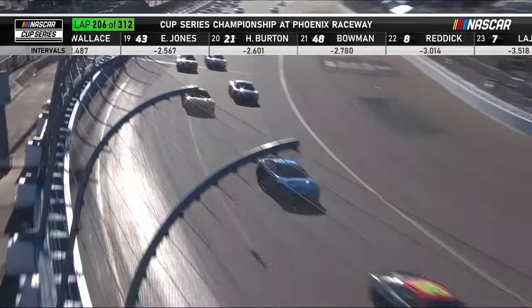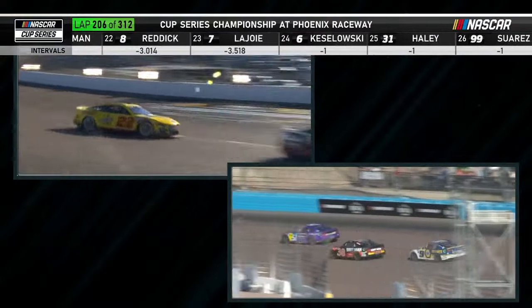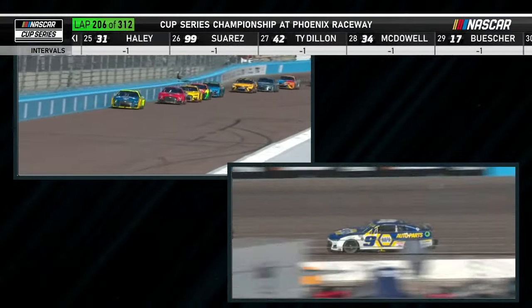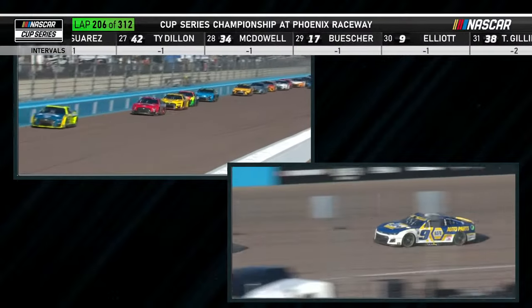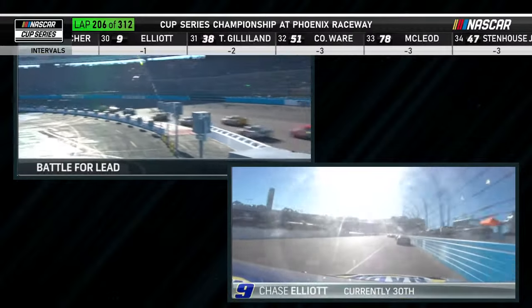Logano, it has been his race. He's dominated 156 laps up front, and once again, he's fighting these Championship 4. He is up to third. The 9 of Chase Elliott, again running in the 30th position, a lap down, but let's see how he sounds on the radio.